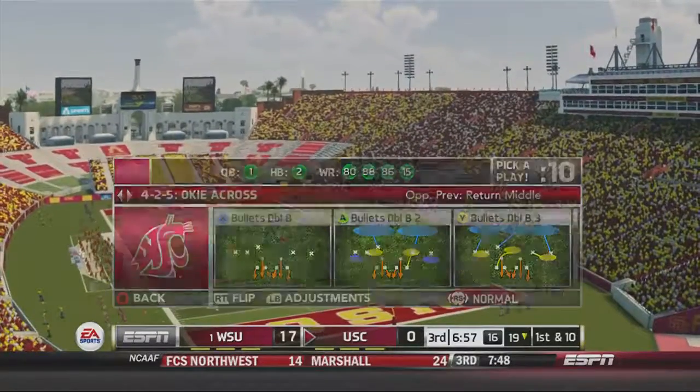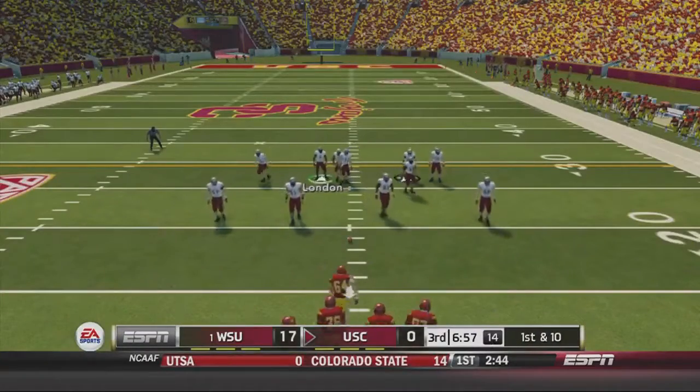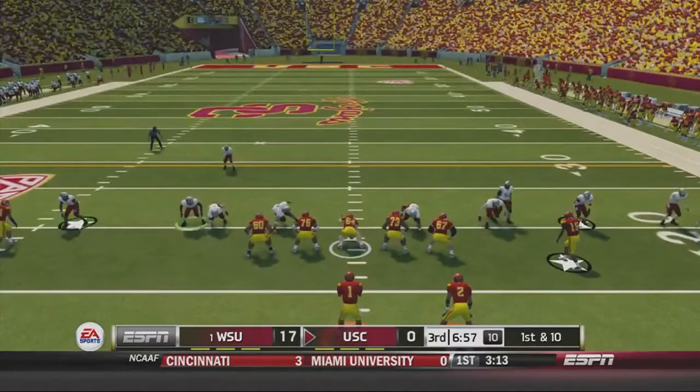I don't know that I haven't seen it, at least from this side of the field before. Maybe I saw it against me last game. I don't know.